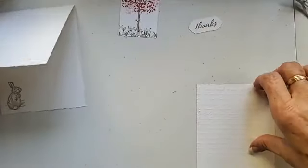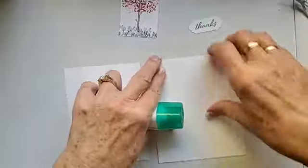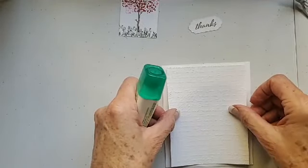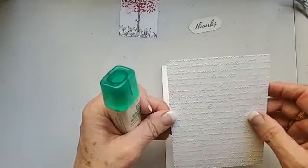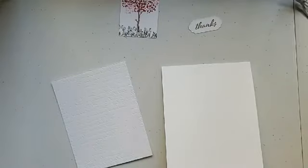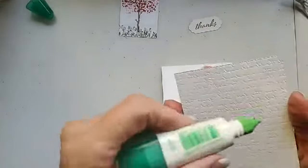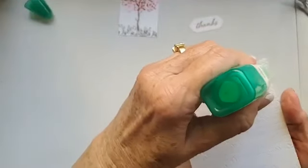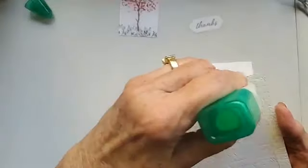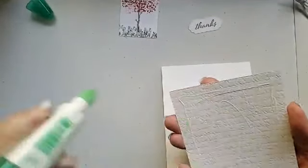is, first we're going to use our multi-purpose glue. And we're going to glue the scripty embossing sheet onto the top of your card base using the liquid multi-purpose glue. Don't need a lot of glue. You don't want it smushing out. That just messes up your card.